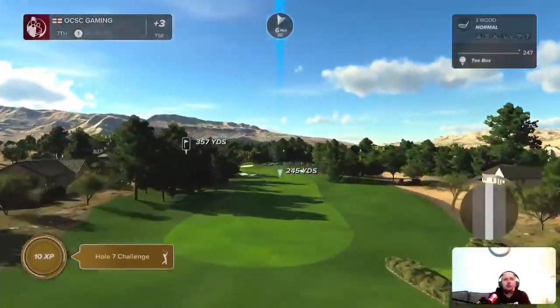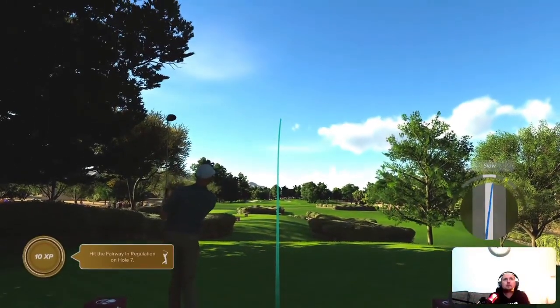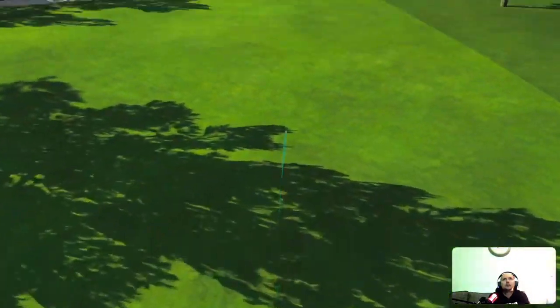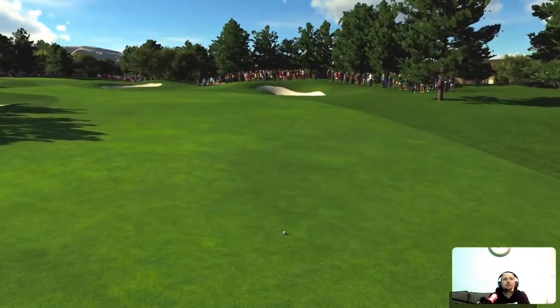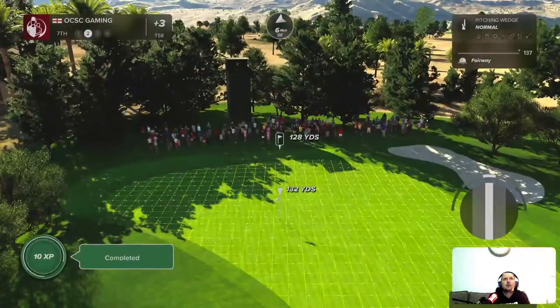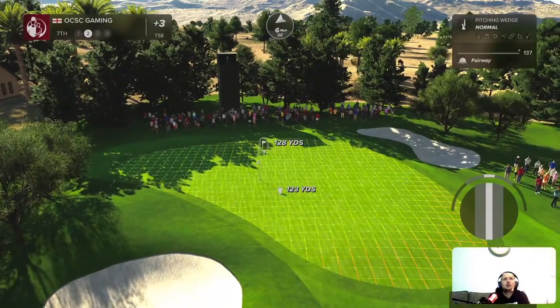The seventh at TPC Summerlin is a short par four measuring just 382 yards off the tips. Really, you just want to avoid the trees on the left-hand side because that will prevent you getting at the green, which is well guarded by bunkers and trees. Good drive. Lay up short right, a nice little wedge in here, and try and make a birdie. From about 100 yards, wind is blowing right to left, and they're going to ride the wind back to this pin.